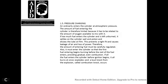The amount of fuel entering the cylinder is therefore limited because it is related to the amount of oxygen available to mix. If too much fuel enters the cylinder, it is left unburned, settles on the cylinder wall and piston, and dilutes the lube oil film. This prevents a tight fit and causes air leaks and lost power. Therefore, the amount of entering fuel must be carefully regulated.